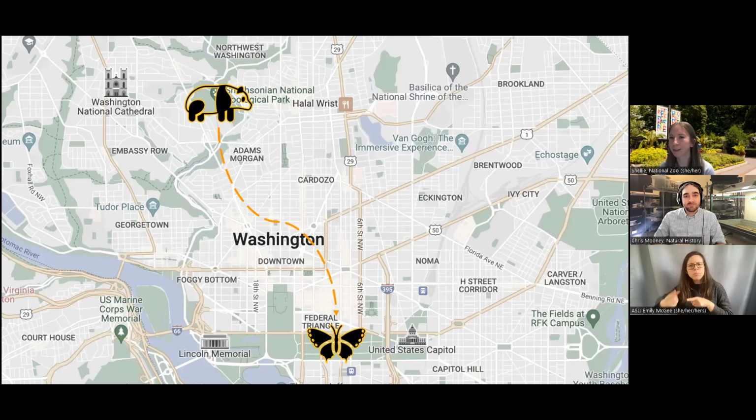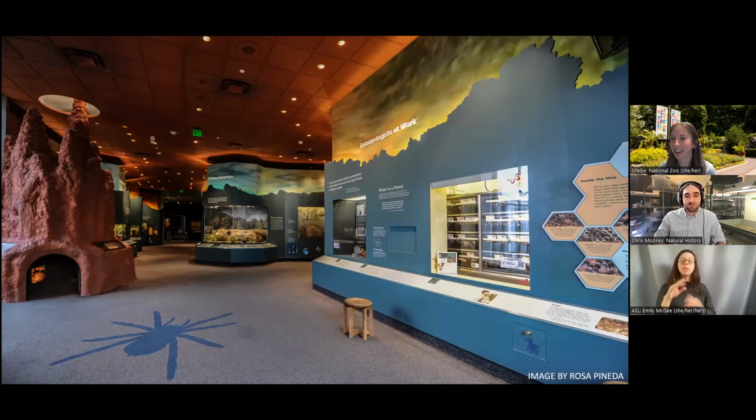So we don't just care for insects, we care for all types of arthropods. Arthropods are the types of animals that have exoskeletons, and the name arthropod actually means jointed foot. So there's about five main classes of arthropods that we keep. Okay, and so how many arthropods are you keeping?